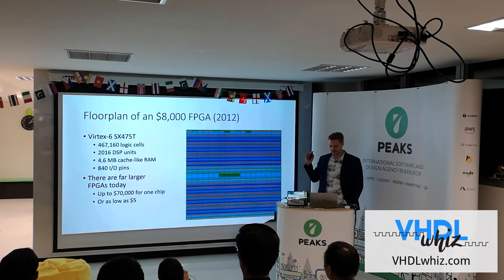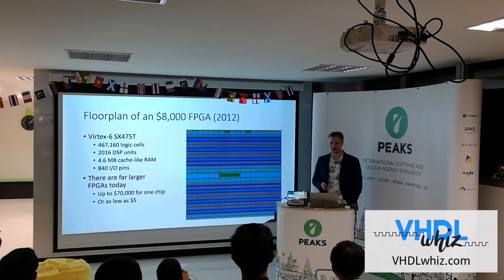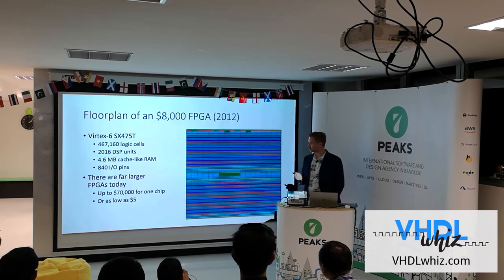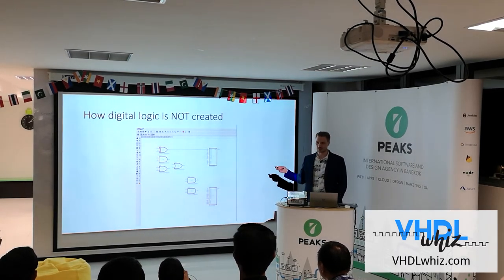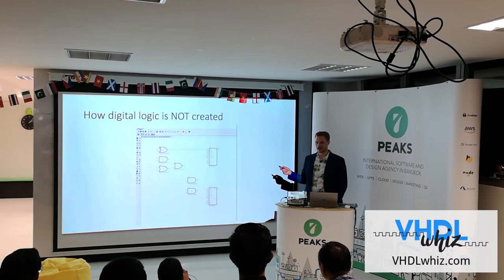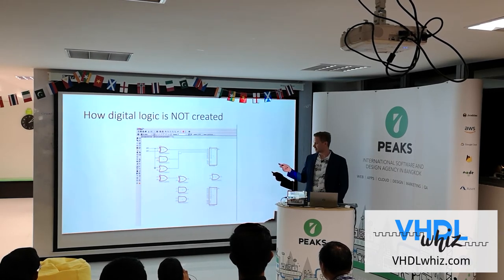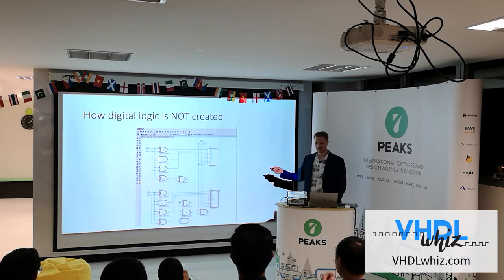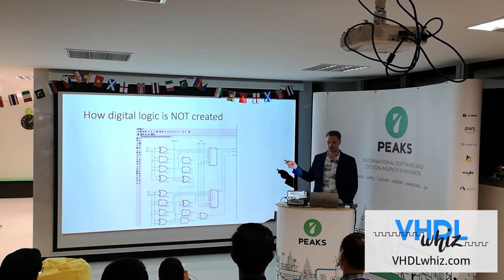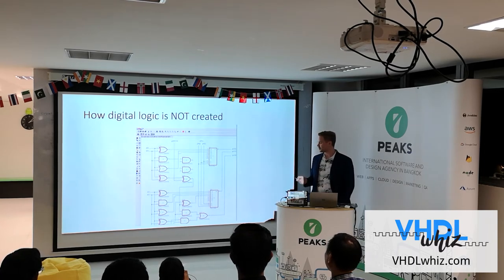Okay, so we have learned that we can create digital logic inside of the chip. But how is it done? If I wanted to imagine how it was done, if I didn't know anything about FPGAs, I would think it was a guy sitting there like me with a schematic tool and drawing the circuit. That would be a fair assumption, because we are creating digital logic. But this is not how it's done.